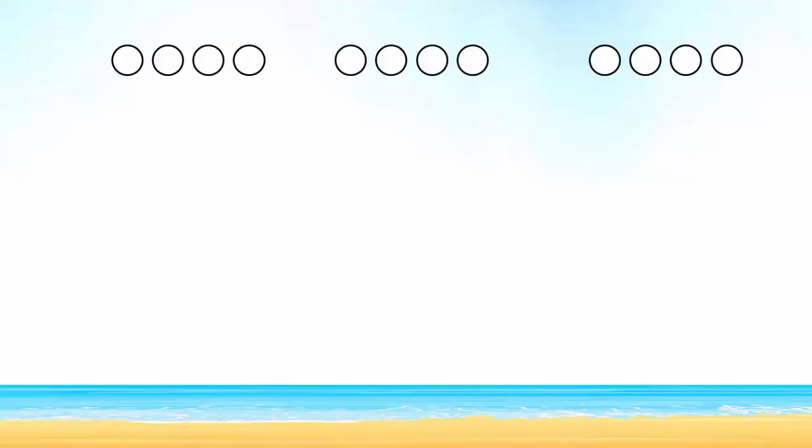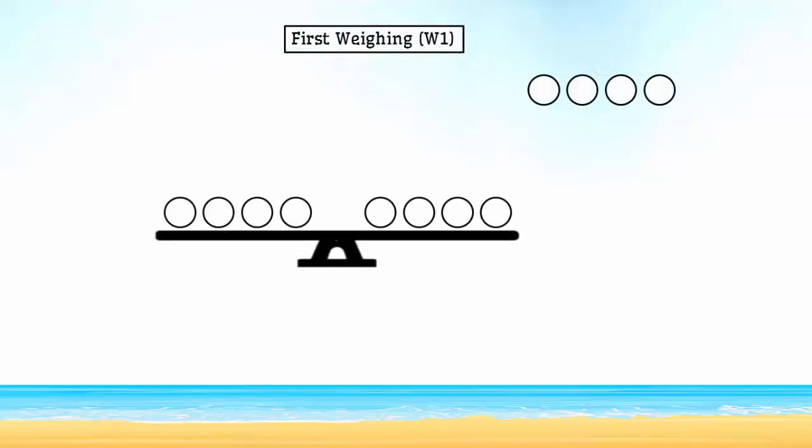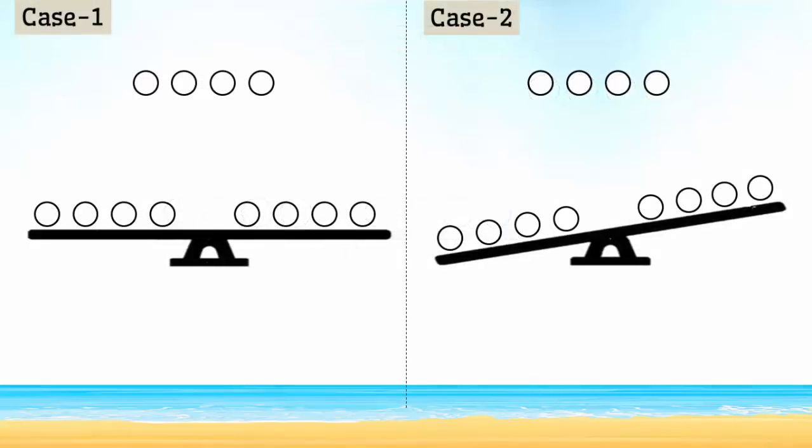Let's show the men as circles. Make 3 groups of 4 men and weigh the first group against the second. There are 2 possible outcomes. They balance or they don't.